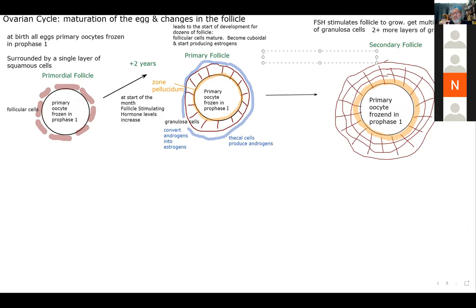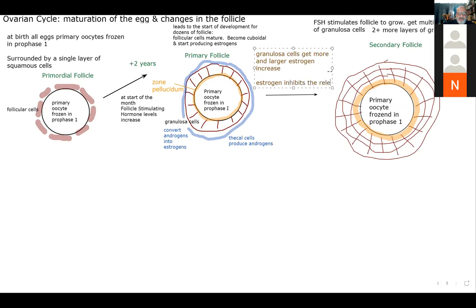Remember, as we mentioned, that we are now forming these granulosa cells. And as we make these granulosa cells, the granulosa cells produce estrogen. Right? That's what we just finished saying. And as the granulosa cells increase, as they get larger, the amounts of estrogen increase. And here's the problem with that. The problem with that is that estrogen inhibits the release, not the production, but the release of follicle-stimulating hormone and luteinizing hormone.